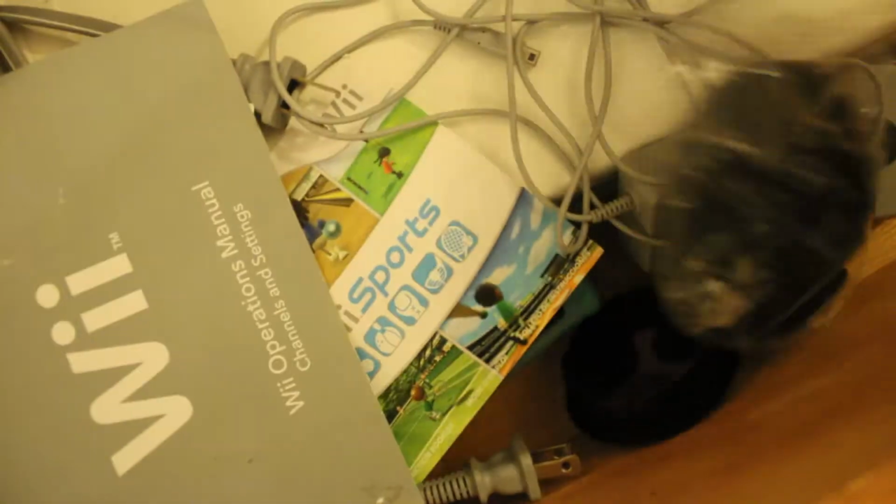Over here is all my power cables. This here was with the other Wii. I had an actual normal Wii that actually came with the game manual, which I actually have here. Over here is the Simpsons game case. We don't need that in here. Along with my TV and an HDMI cable for that.